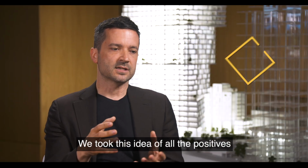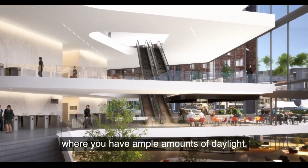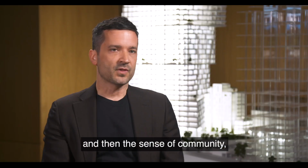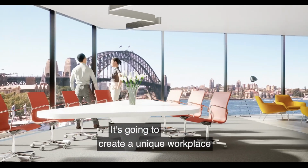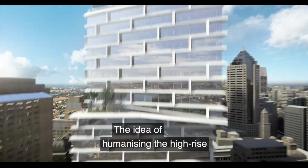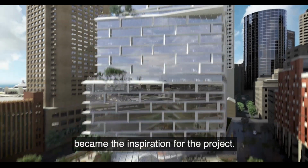We took this idea of all the positives from a campus-style corporate environment where you have ample amounts of daylight, access to green space, landscaping, and then the sense of community, and we essentially then stacked it into a vertical village. It's going to create a unique workplace that you won't be able to get anywhere else in Sydney or Australia. The idea of humanizing the high-rise became the inspiration for the project.